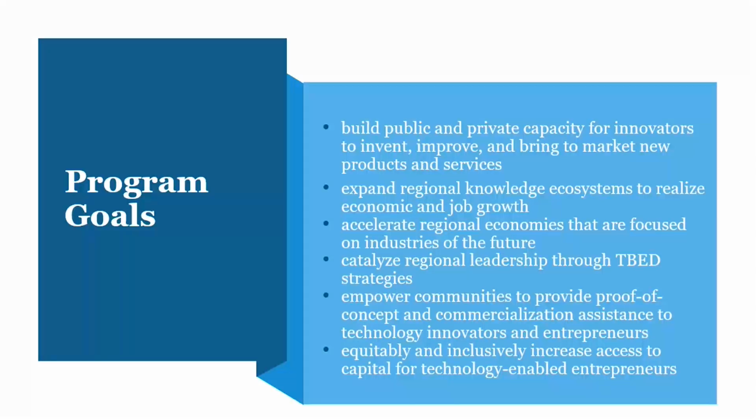We are looking for programs that will accelerate regional economies, focused on industries of the future. Of course, looking to catalyze regional leadership through technology-based economic development, also known as TBED strategies, empowering communities to provide proof of concept and commercialization assistance, and of course, equitably and inclusively increase access to capital for technology-enabled entrepreneurs.